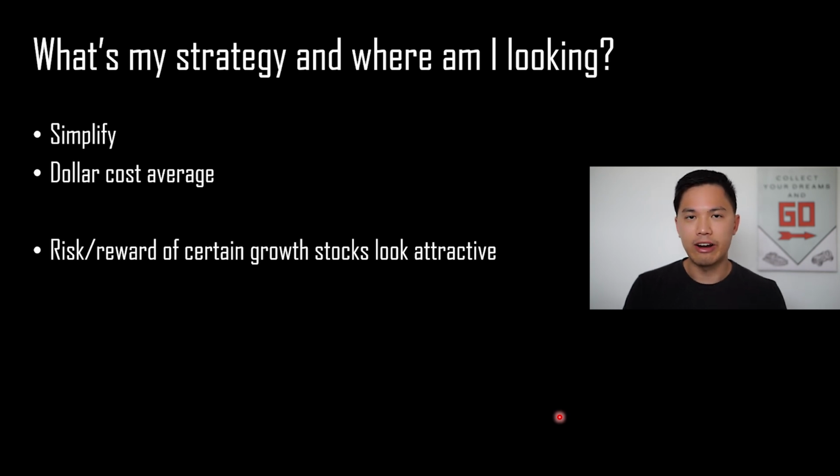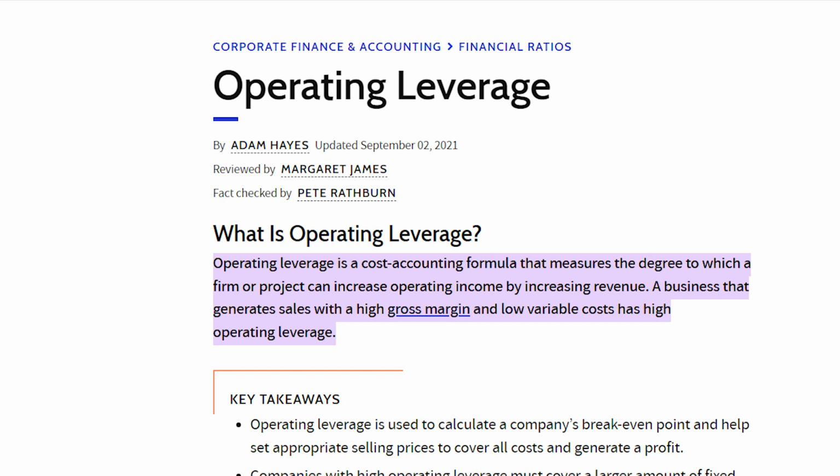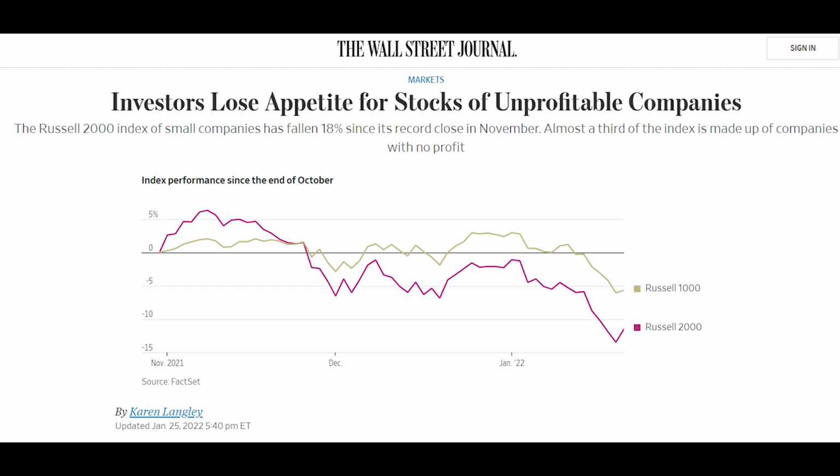So I'm looking for those characteristics in these businesses, and the businesses that I'm looking for, I want them to have high operating leverage so that when their revenue grows at, say, for example, 30, 40, 50%, their profit tends to grow at a higher rate than that because they have a lot of their costs fixed, so any increases in revenue will translate to a much higher profit. And I also want these companies to be close to break-even point, because what's happening right now is that the market is punishing stocks that are not profitable, but at the same time there are some stocks that are close to break-even that are also sold down 40, 50, more than 50% as well.